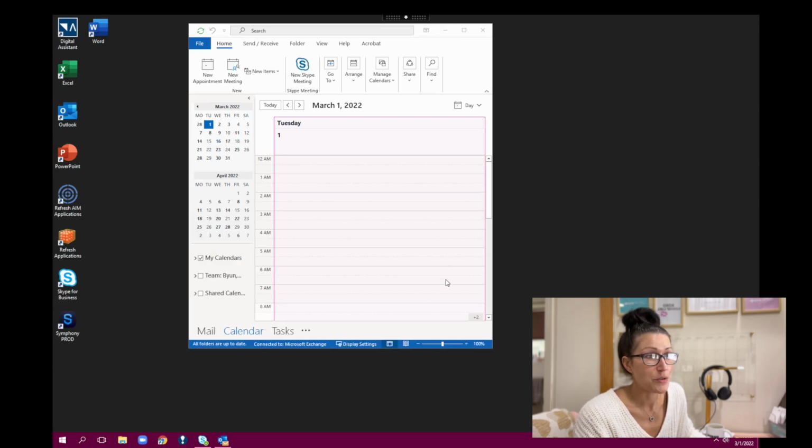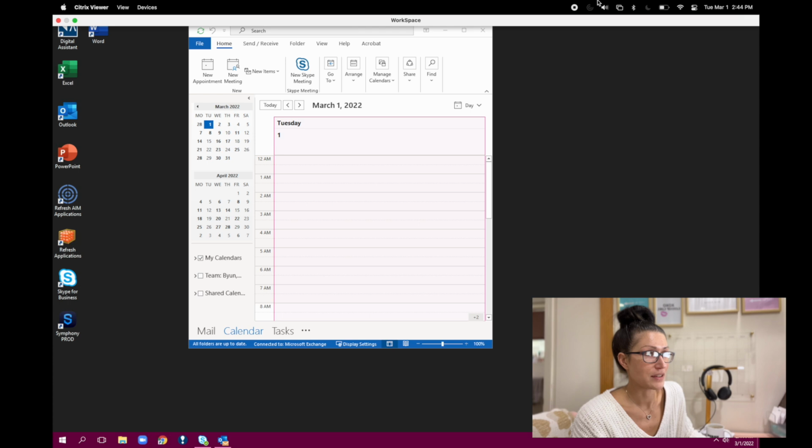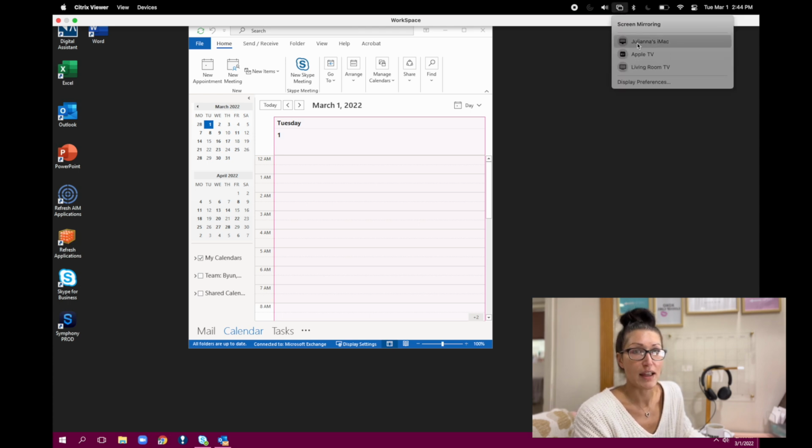I really can't take you on any tour of this because it's all confidential information, but this is what I use. And then I can show you up here, if I click screen mirroring to my iMac, it will create a second display and I can drag my calendar over to my iMac screen. I can kind of spread out my workspace if I need to. And otherwise, I keep everything on this screen and then I use my iMac for Zoom if I am Zooming, as I said.